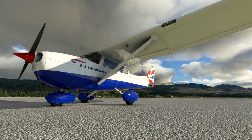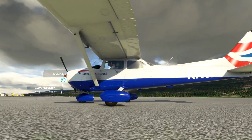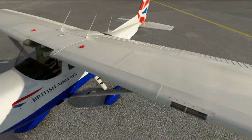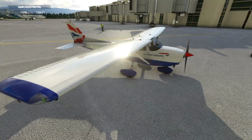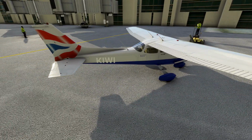And here we are on the ground here in Kelowna, and there's that beautiful looking livery I was telling you about. It's a British Airways training livery. From what I understand, the British Airways Flying Club. Let me just jump up here so you can get a bit of a look at it. Yeah, it's a really nice, tidy looking livery. I really like it. So well done to whoever put that together. I've got my own tail number this time. I remembered to do it, so that was quite good.